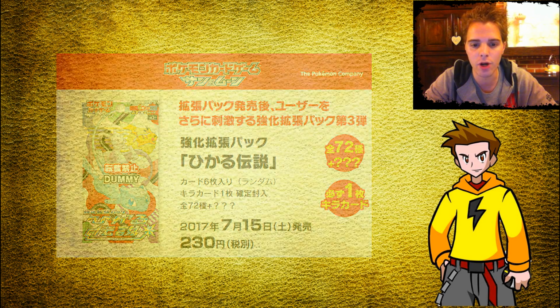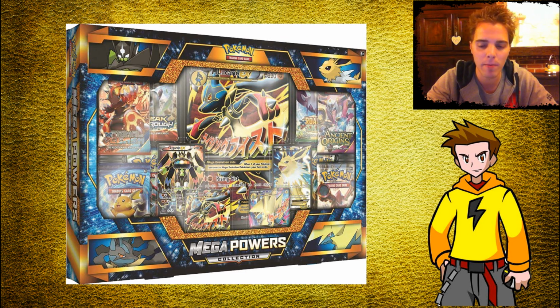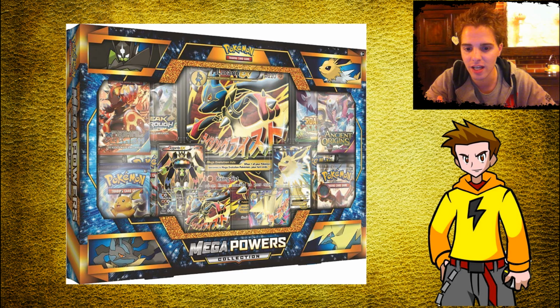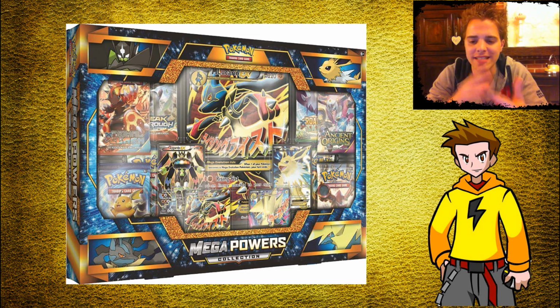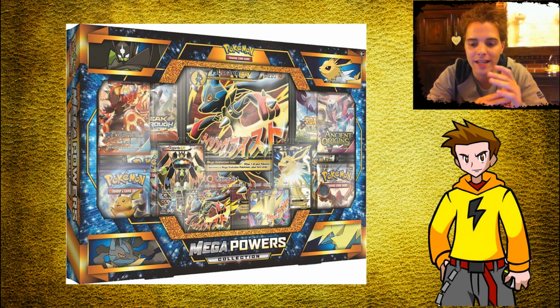Another thing here is another product release. We have an insanely Mega Powers collection box, which features some packs. We have Roaring Skies, Primal Clash, Breakthrough, Evolutions, and some more packs like that. There's also Steam Siege in the set. And the thing is, you get a Mega Lucario EX as the Jumbo card, but you can also get one regular one. So you have some full art EXs. We have Zygarde EX full art, Jolteon EX, which I just talked about in the episode, also full art EX, Mega Manectric EX full art, and then Mega Lucario EX full art. So it's nice to see certain full arts of cards that didn't get a full art yet.